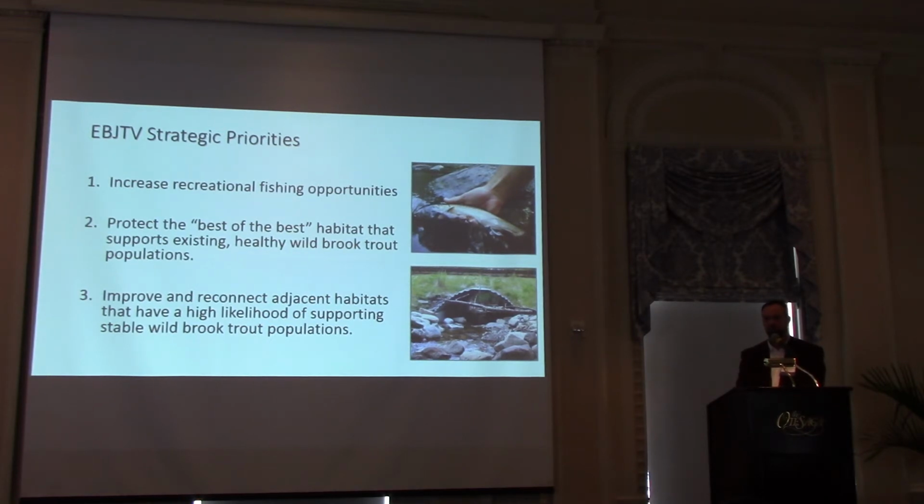So given all of that, the Eastern Brook Trout Joint Venture has developed a set of six strategies, which aren't going to be too much of a surprise to anyone. The first one is increase recreational fishing opportunities, and that's important to note because the joint venture itself was started back in 2004 as the first National Fish Habitat Action Partnership. The goal of these partnerships, and there's now, I think, 20, is to develop fishable populations. That's our core base in many places for these salmonids, certainly for brook trout, restoring fishable populations. And so that's one of the goals of the Eastern Brook Trout Joint Venture.